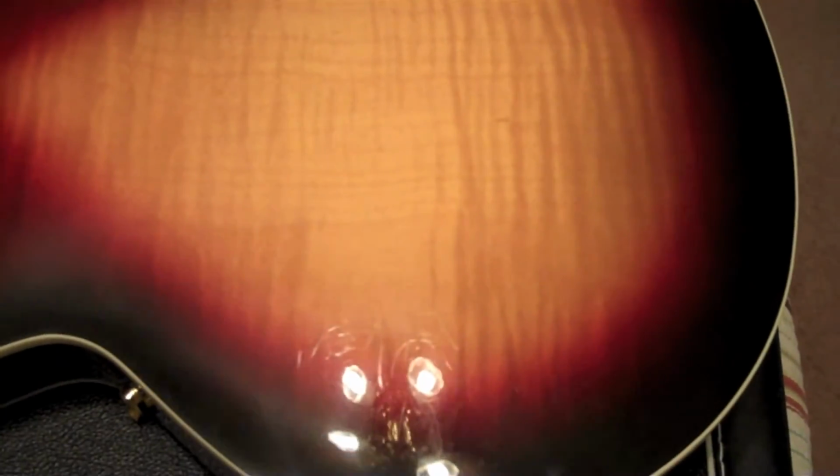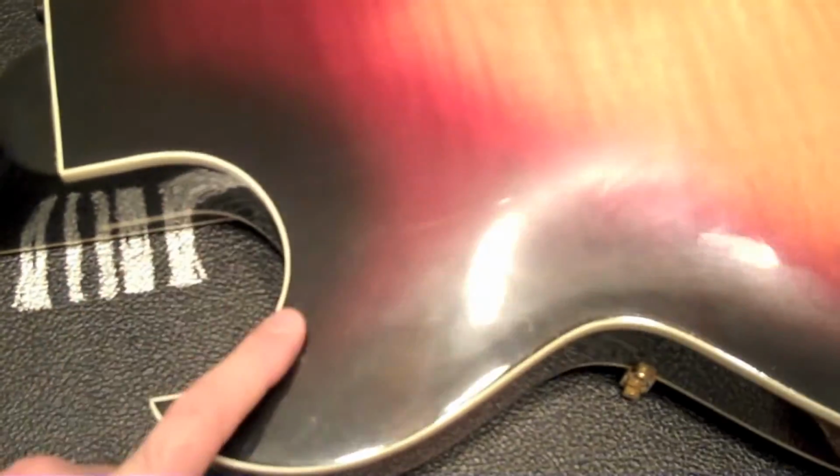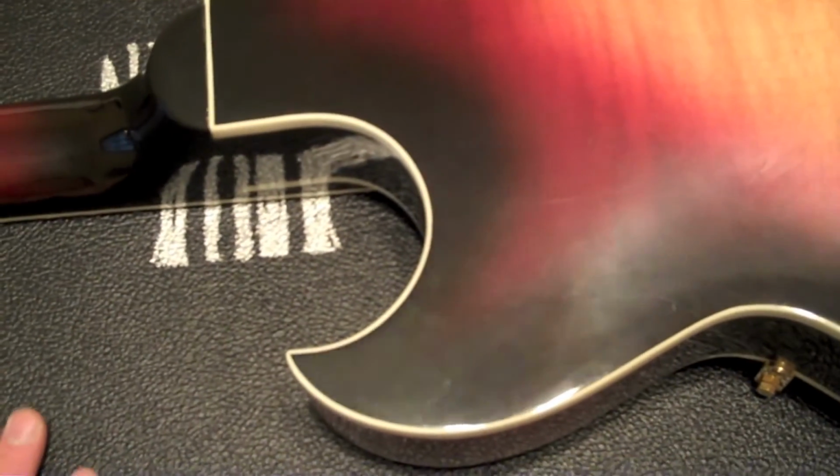Alright, so taking a look at the back, it's a nice pretty flame. It's going to look a little bit more flamey in the video than it appears in person, just by nature of the lighting, I'm assuming. And it also looks a little bit lighter here with the burst, but it's a little bit darker in person. Plenty of scratches and dings and whatnot, because, like I said, I teach with this guitar. Grover tuners work pretty well. The body, maple, I think the neck mahogany. So just a great guitar all around.